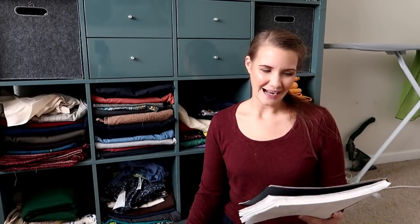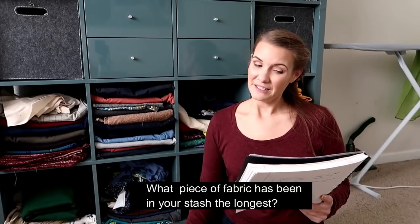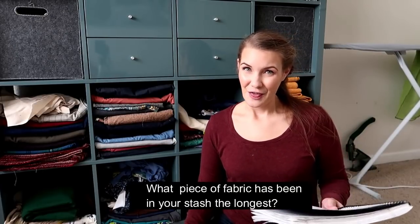I don't believe that Claire was the originator of the hashtag stash stories, but I thought the idea was really great, and so I wanted to follow along as well. So it's a collection of 6 questions that have to do with your fabric stash. So the first question I have is, what piece of fabric has been in your stash the longest?